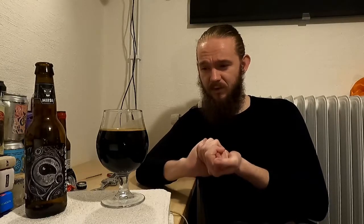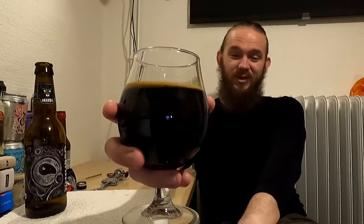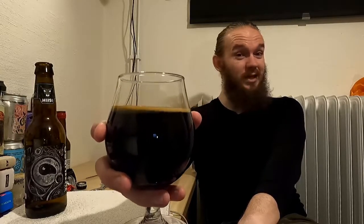So yeah, this one is the Ikiiurso, an Imperial Stout coming in at 12% ABV, aged in Islay Scotch whisky barrels from Panimoyhtiö Hiisi in Jyväskylä, in the kind of centre of southern Finland, if that makes sense, the central Lakeland region. So let's have a go at this beer and see how we get on. Once again, thank you to Riku for making this review possible. Let's see what we've got here. Slàinte, skål, cheers, and keep us.